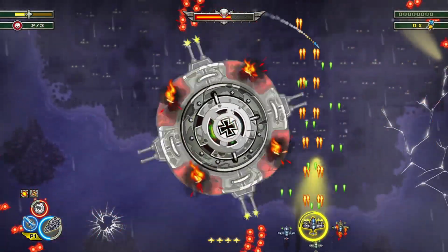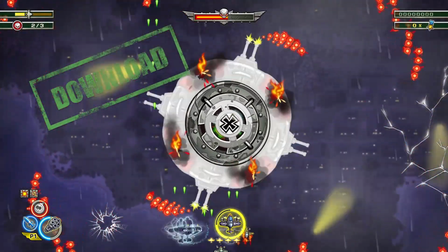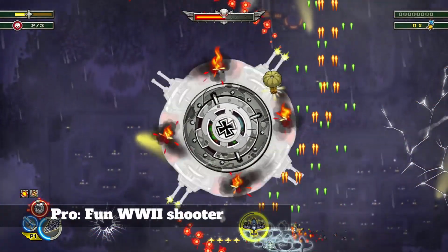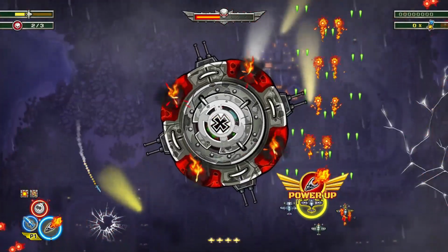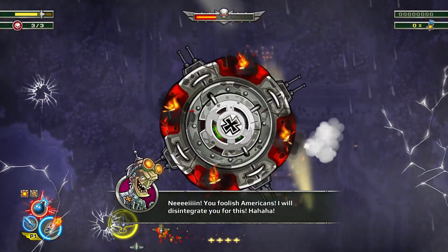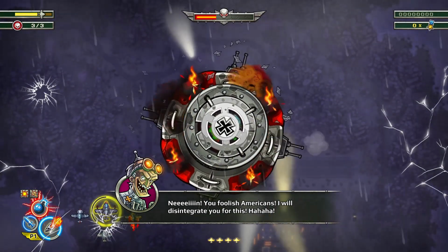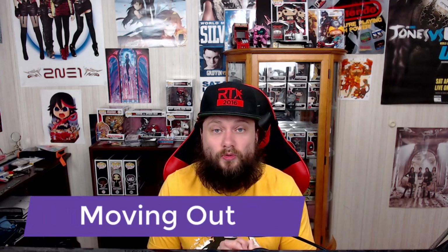But other than that, I would highly recommend this game. It was a download. The pros here was the cartoony-ish look that brought a fun, quote-unquote, space shooter to a World War II setting, and it was a lot of fun. The con here is the bullet hell and that vertical scrolling. Again, I do recognize this is a small market for these, so if you just hate them games, you would want to skip this.